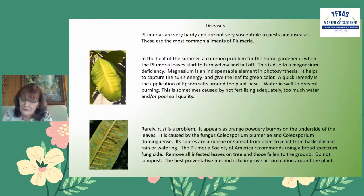I've never had rust, but some of my friends have. And it usually occurs in late fall. It is an orange powdery bump on the underside of the leaves. It's caused by a fungus. The spores are airborne and can spread from plant to plant from a sprinkler or just from rain.